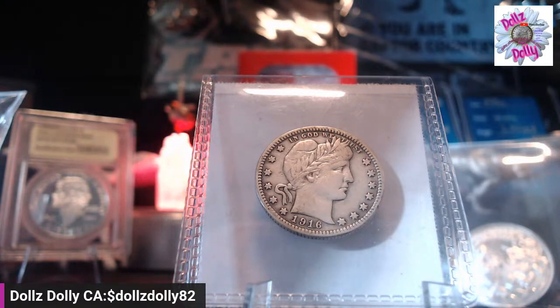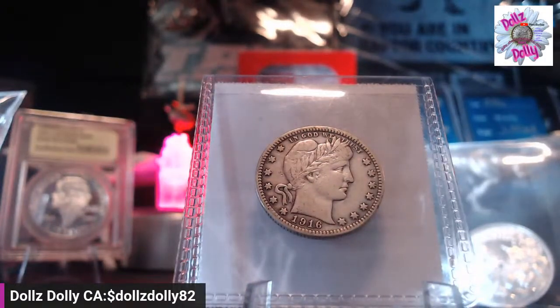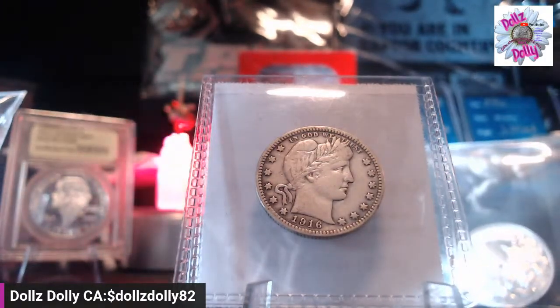The next one would be the 1912, and that's 825 in an MS63. And they had 1,550,000 minted. So the next couple years, it's just either the P, D and S or the P and D, and that's it.